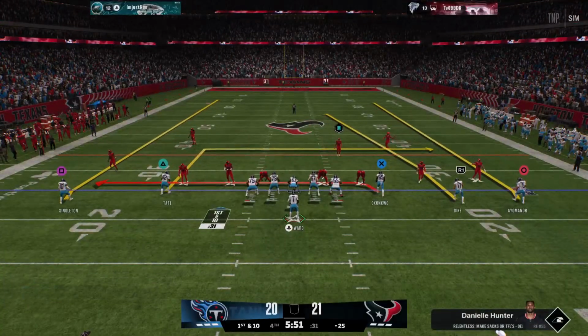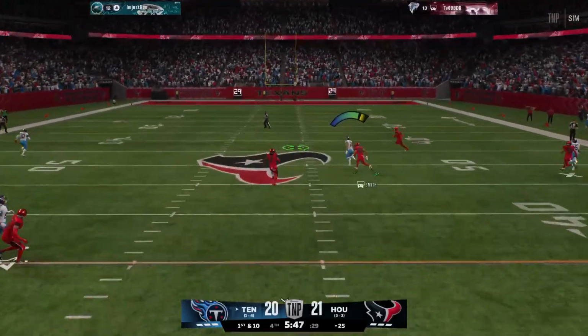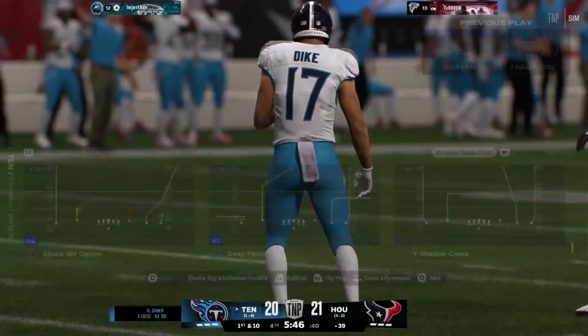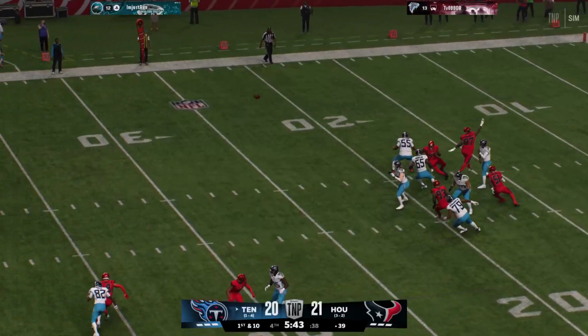Tennessee offense about set and ready to go. And now they'll look to answer, working from behind. And remember, this offense has sputtered. The guy's man complete. And he has a big gain inside the 40 before being dropped. 36 yards on the play.